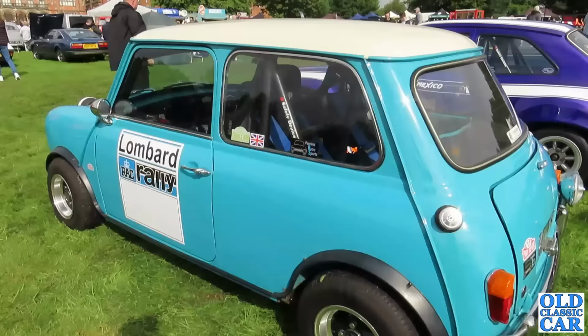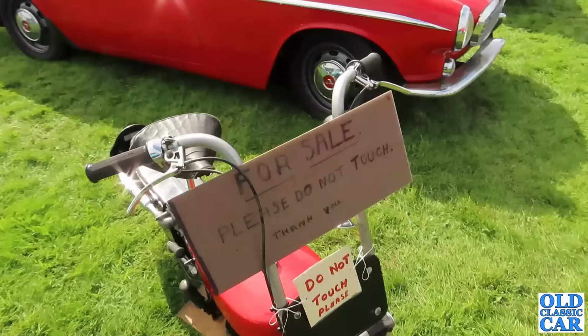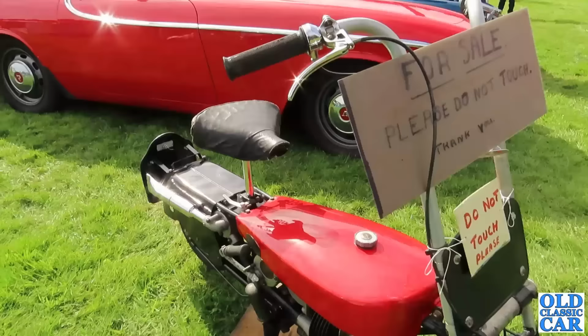Good heavens, the sun's coming out. What do we have here? For sale. I'm getting on and I don't know if I want to. Is that the little Brock House Corgi, is it? Yeah, Brock House, there we are.